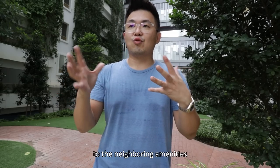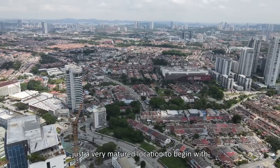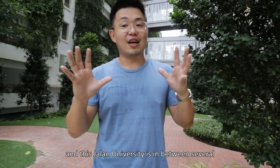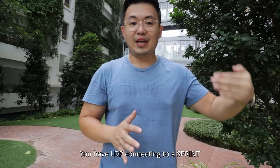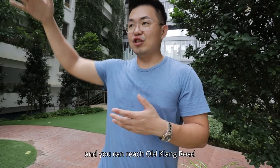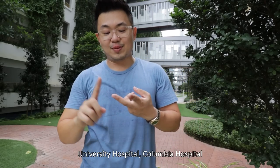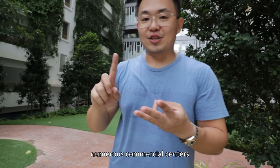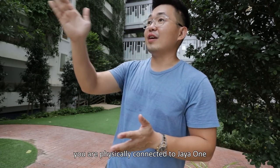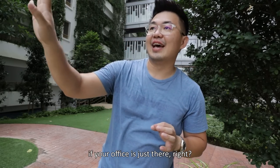Next will be the connectivity to the neighboring amenities. Like you can see, it's just a very matured location to begin with. One, you have SS2, and this Jalan University is in between several main highways. You have LDP connecting to Spring, connecting to Federal, connecting to MPE on the other end. You can reach Old Klang Road from there. And on the pathway there, you have two hospitals, University Hospital, Columbia Hospital, numerous commercial centers. And not only by drive, by walking distance, you are physically connected to Jaya One. And it's just a bonus if your office is just there, right?